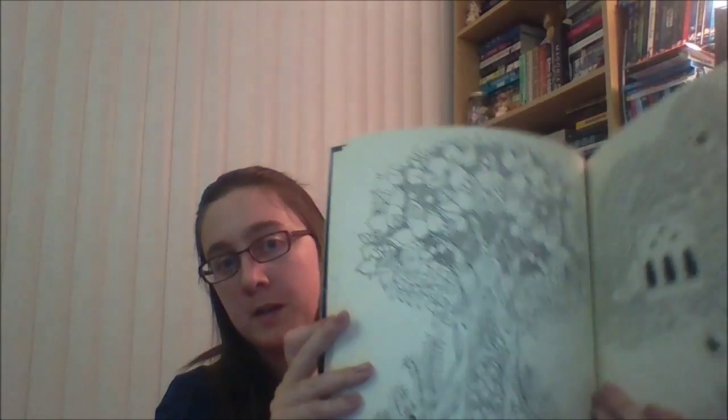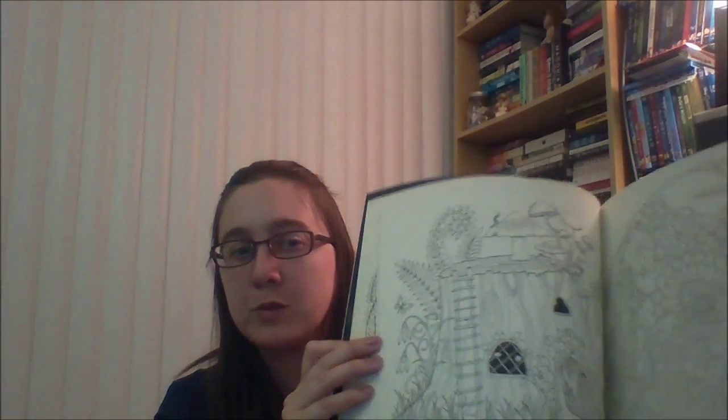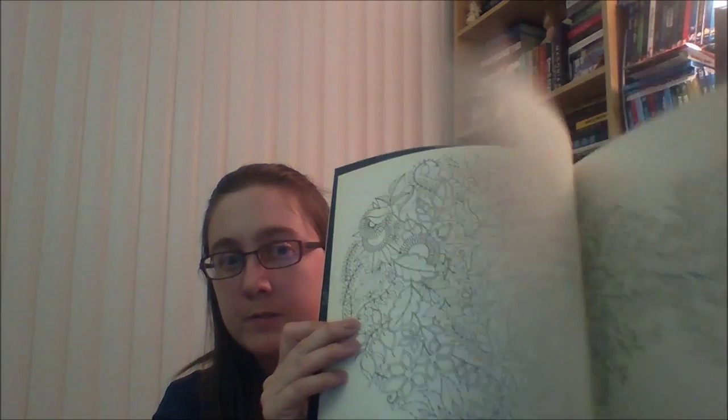The other one I have from the same person, Joanna Brasford, is The Enchanted Forest, which is another one that has really cool pictures and areas that you can add to, like doodles and stuff. And this is another one that's really beautiful and really detailed. So this one I really like too.